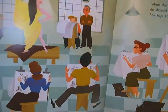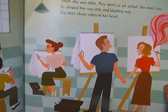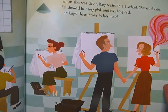When she was older, Mary went to art school. She met Lee. He showed her rosy pink and blushing red. She kept those colors in her heart.